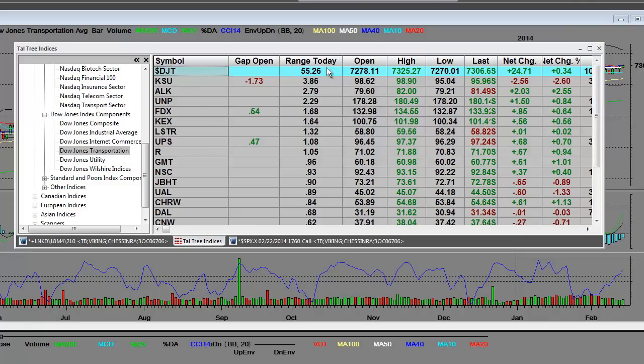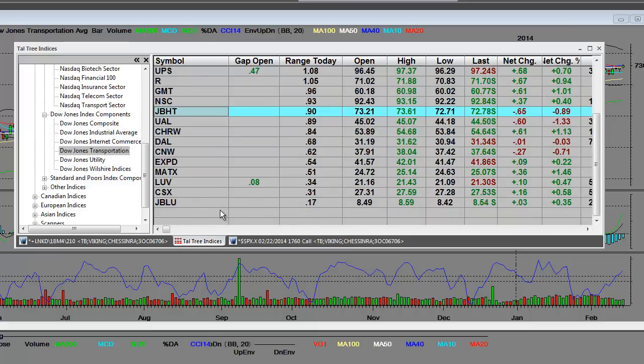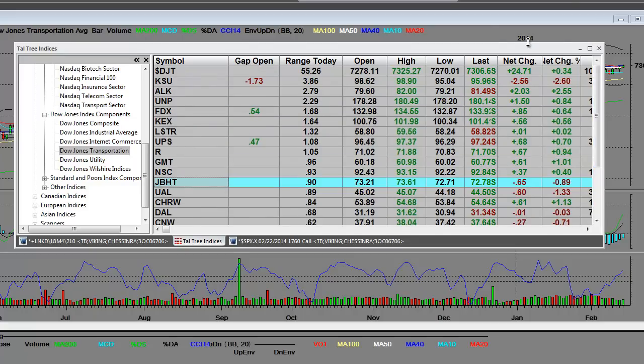So when we take a look at range today, these were the ranges. So KSU, we'll put that on the list. ALK was on the list. And we have FedEx in here and UPS in here. And we have a couple trucking stocks that are in here. JB Hunt is one. U-Haul is another. Delta Airlines is in here. So basically, it's a combination of stocks that they call the transports.